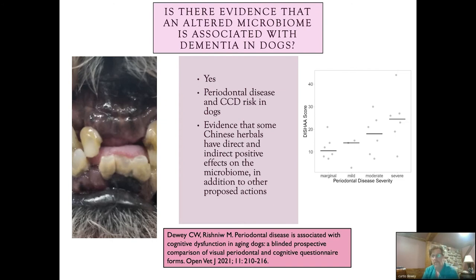Is there evidence that an altered microbiome is associated with dementia in dogs? Yes. Just in general, when we look into potential analogs between the pathophysiology of Alzheimer's disease and canine cognitive dysfunction, we often find that it's very similar. So we did a somewhat preliminary study. We looked at older dogs, 9 years plus, who have mild to severe periodontal disease. And we basically had older dogs that did or did not have, according to the owners, cognitive dysfunction.